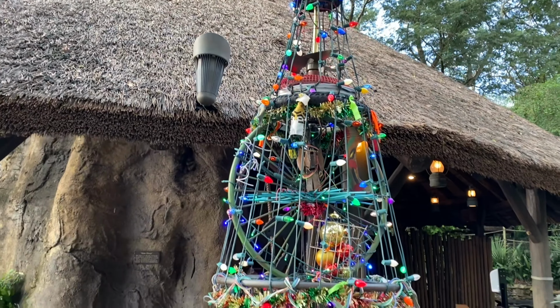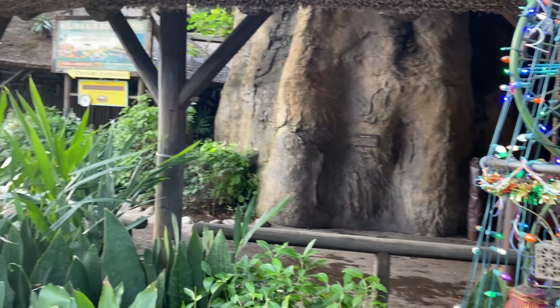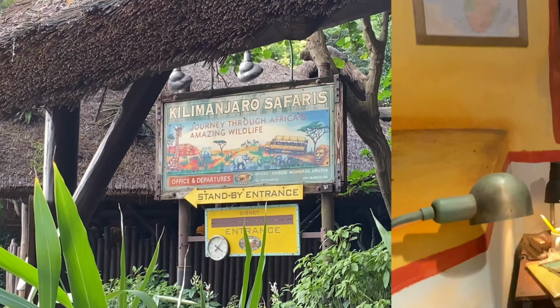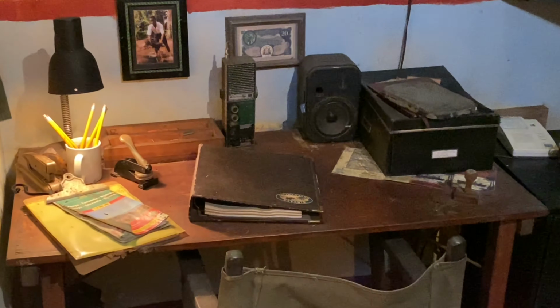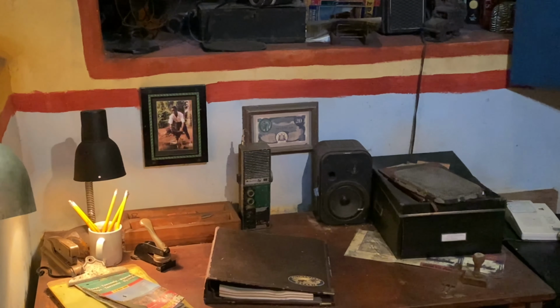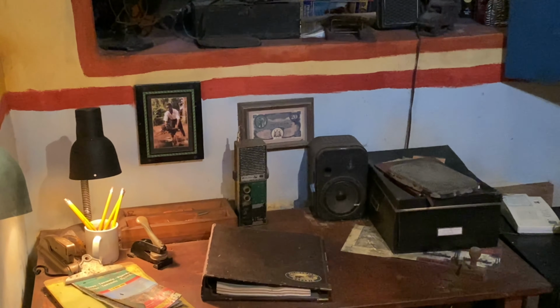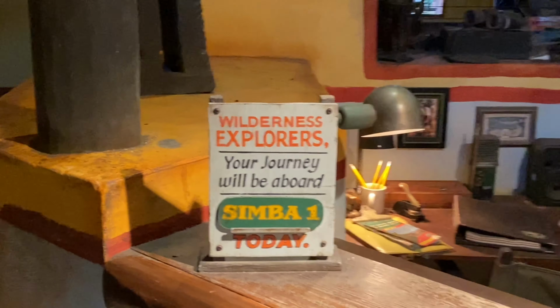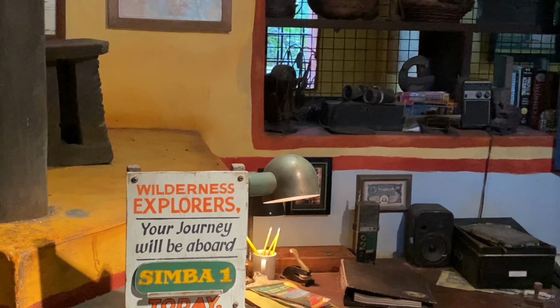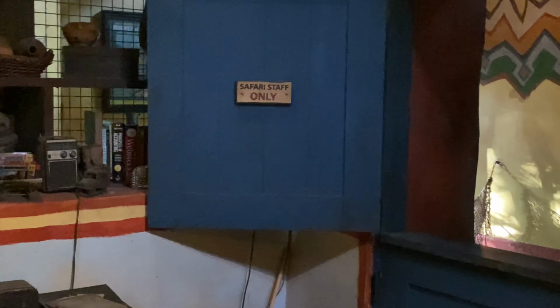Even here next to the baobab tree, they got Christmas decorations right outside the main entrance of Kilimanjaro Safari. And this little book right here, any and all former cast members that have worked Kilimanjaro Safari have actually signed this book here in the office, right where it's next to letting all the wilderness explorers know your journey will be aboard Simba 1, which is the call sign for all the trucks.